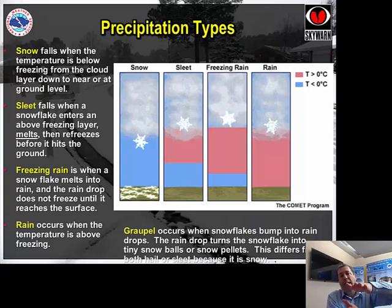Now if that warm layer is deeper, when the snowflake melts into a raindrop, it stays a raindrop all the way until it hits the ground, and then it freezes on contact or the surface. That could be your car, that could be your sidewalk, tree branches. This is freezing rain, the worst thing to drive in. And then if that layer is completely above freezing, on the far right, that would be rain.